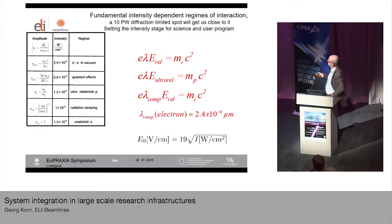it's a laser who works with a field E on the length of one wavelength. And if this field is strong enough, you can convert that into intensities here easily, then you generate a work which is comparable to the rest mass energy of the electrons. Then you call this relativistic intensity. And this, if you transfer this from here to here, you end up at 10^18 watts per square centimeter.